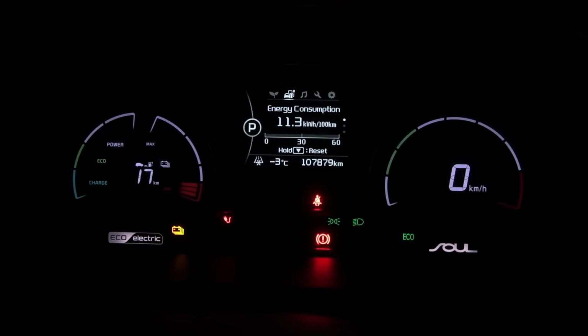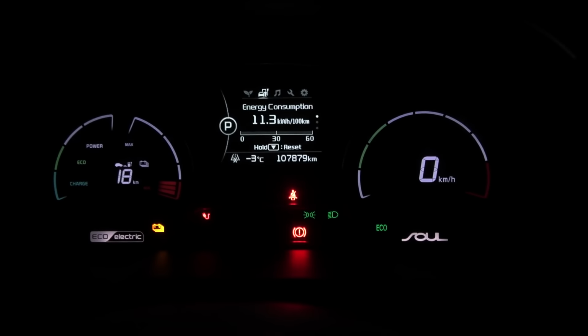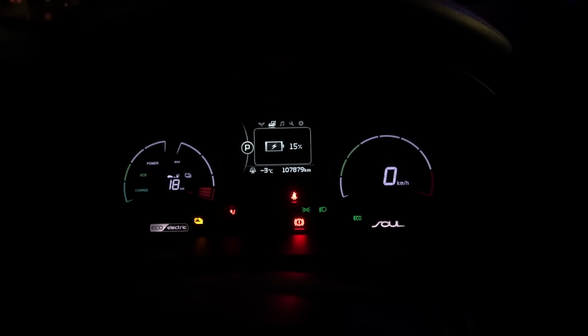Well, look at the consumption since Geilo. 113 watt hour per kilometer. Yeah, it's a Korean car after all. It's very efficient.